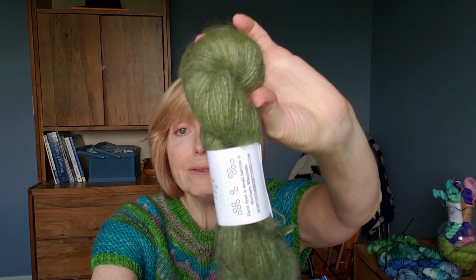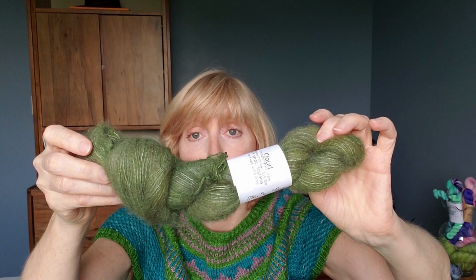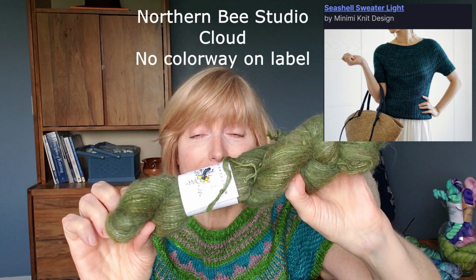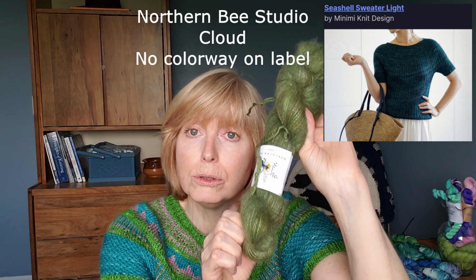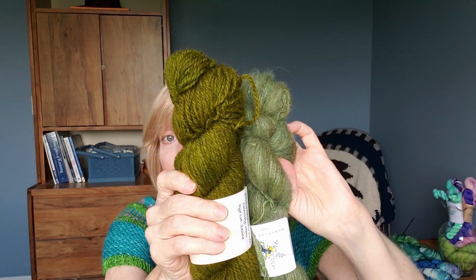This one you may have seen before if you saw my episode with the test knit that I showed. I want to say it was 2 or 3 episodes ago. It was a test knit by Mid Mitten Designs, and I don't remember this. Seashell Sweater Light. I got it, I think. If not, it'll be in one of these spots. So I have this. I had 3 of these. I used 2 of them in that seashell sweater. But I had it to go with this.